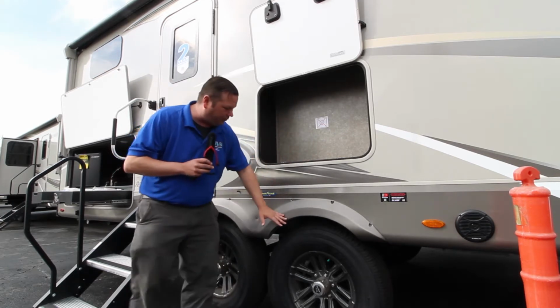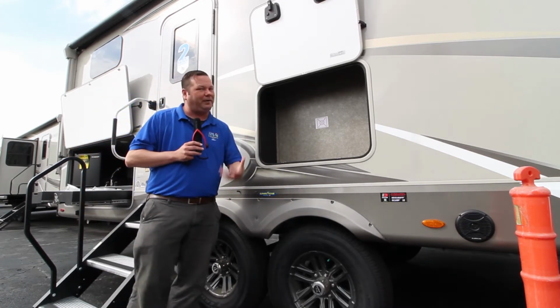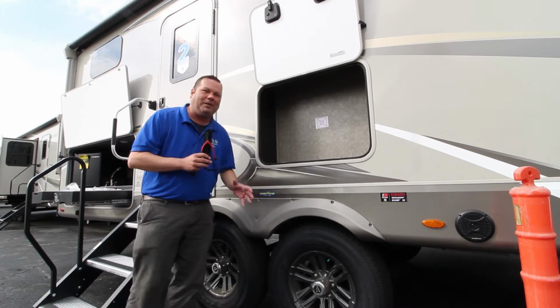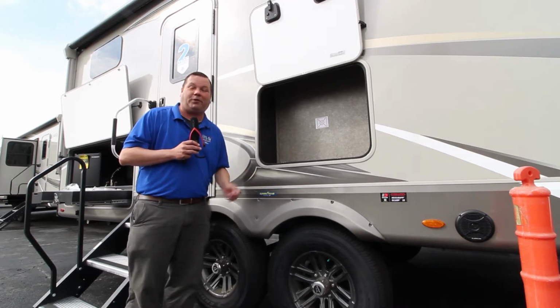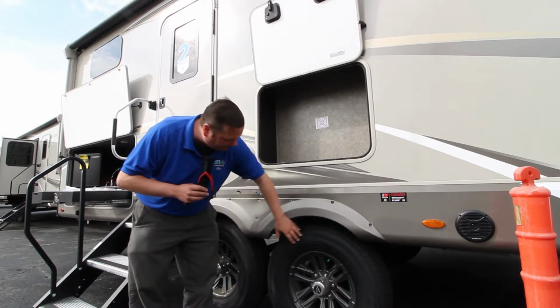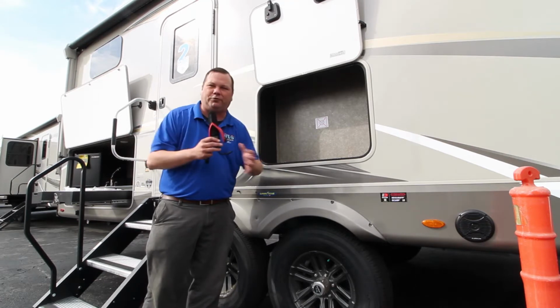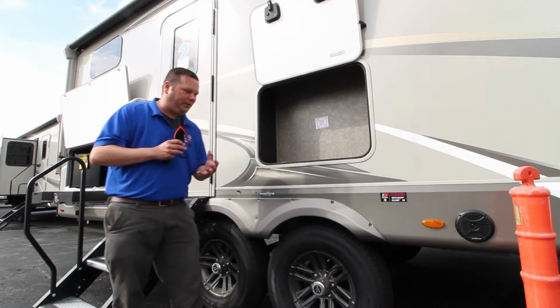They also are going to give you Goodyear tires. These are 80 PSI tires, so they can be filled up at your house or a gas station. You don't have to go to a truck stop in order to get those big high power compressors to go up to 110 PSI, like on the cheaper tires a lot of the manufacturers will give you. And these endurance tires also have sidewalls that are designed to resist any type of puncture or any type of cuts when you're going down the road.